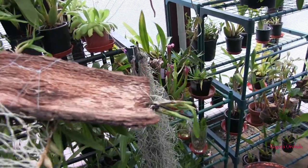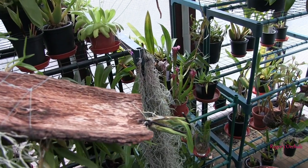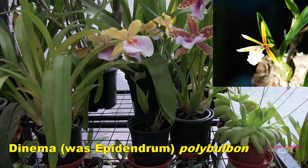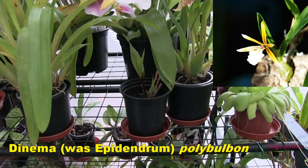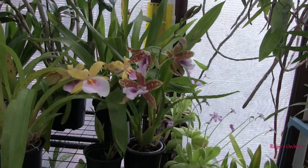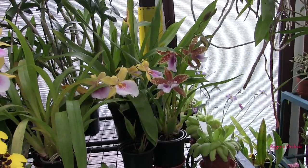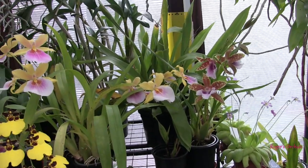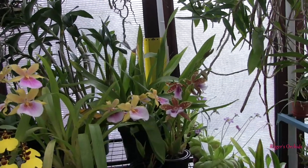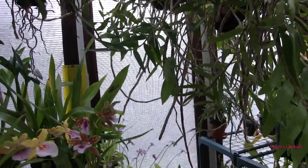That is a polybulbum, something or other. Epidendrum polybulbum. I think it's called Dinema now, whatever a Dinema is. We all know what an Epidendrum is, but few people have heard of a Dinema. Well, the name changes come and go. That's life, I'm afraid, with the orchid world. The one thing that doesn't change much, though, is the Dendrobium world. It stays pretty static. You very rarely get name changes, which is good because I've got a lot. Although a few do cross over the various sections now and again and move from one to another.